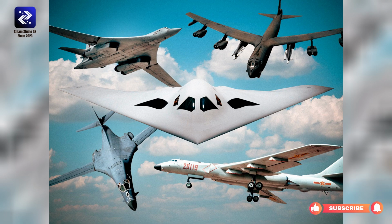The top 5 strategic bomber aircraft in operation today. The strategic bomber is a bombing aircraft designed to carry out aerial bombardment of ground targets, typically over a medium to long range.